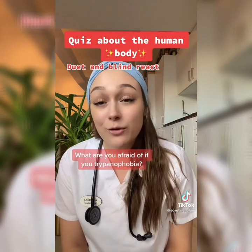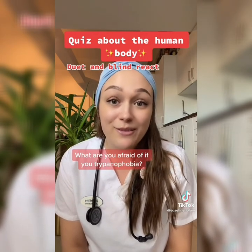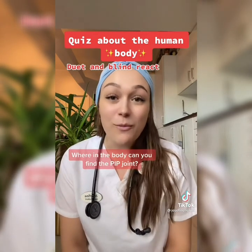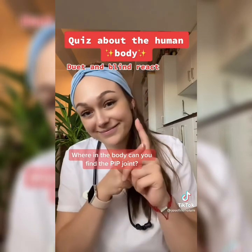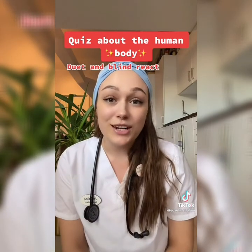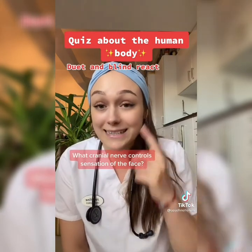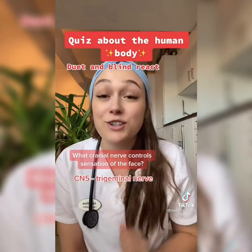HPV. What are you afraid of if you have trypanophobia? A fear of needles. Where in the body can you find the pip joint? In the finger, the proximal interphalangeal joint. And last question, what cranial nerve controls sensation of the face? The fifth one, trigeminal nerve.